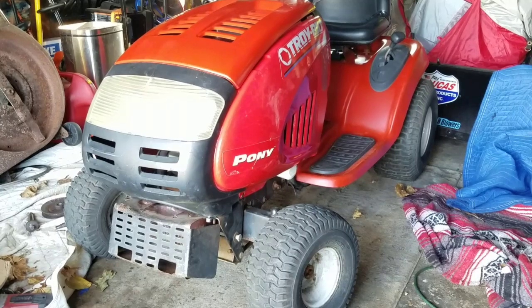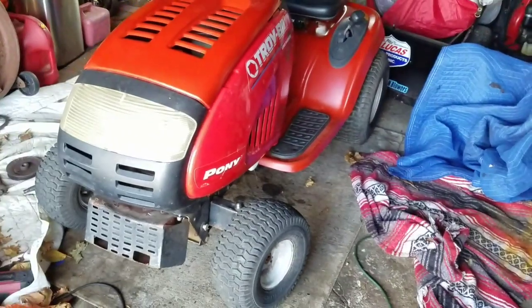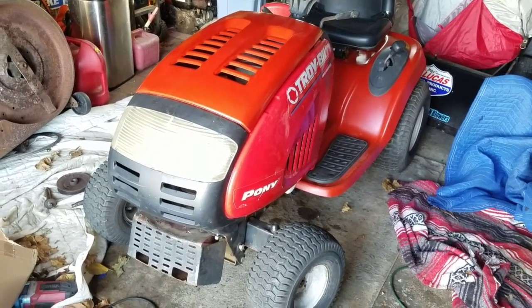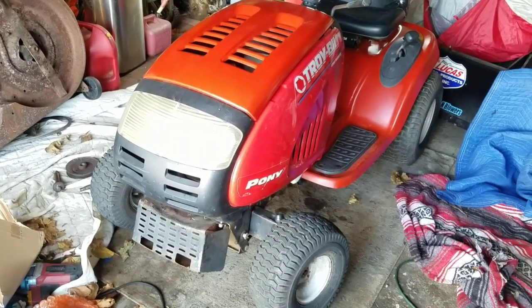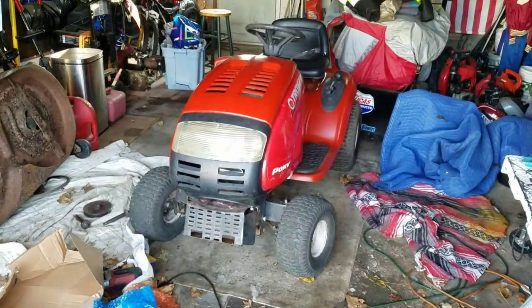Success! Success! I tell you, success! Got it on there with that crazy fuel filter on there. Just a little bendage, and it was missing the plastic thing on this corner, so I had to use some self-tapping screws just to get it on there. But it's on there! And it's looking pretty fresh.